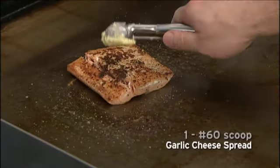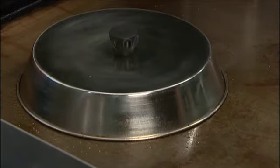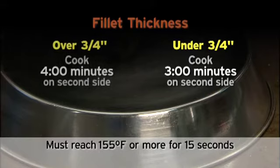Then place 1/60 scoop of garlic cheese spread directly on top of the filet. The spread will melt and thin out over time, making a buttery sauce. Now for the fillets under 3/4 of an inch in thickness, cook for 3 minutes on the second side. For fillets over 3/4 of an inch in thickness, cook for 4 minutes. Salmon must reach 155 degrees or more, maintaining for 15 seconds.